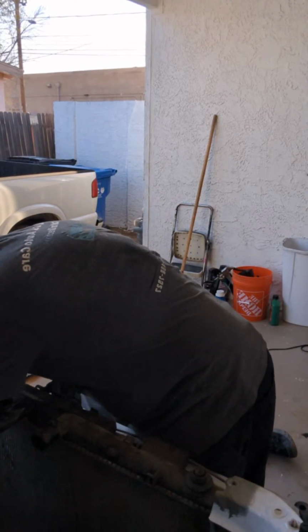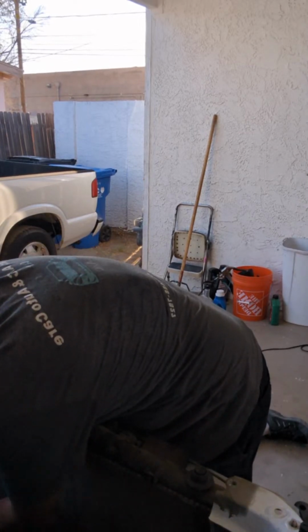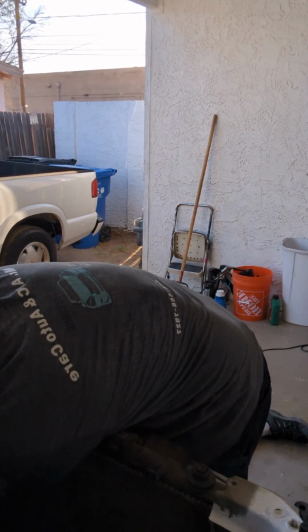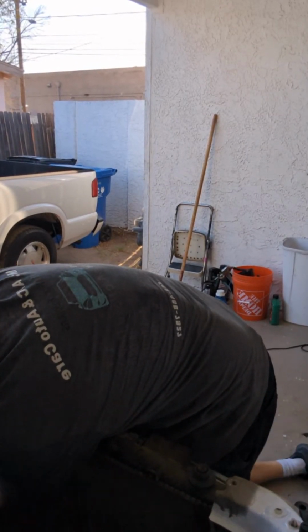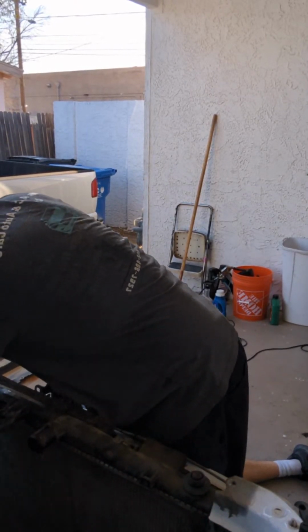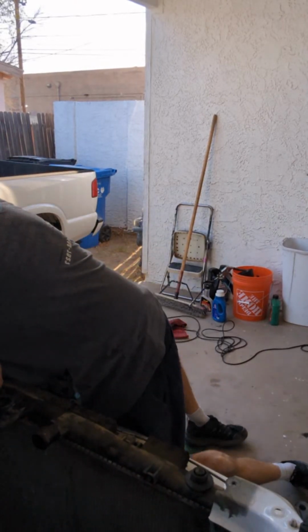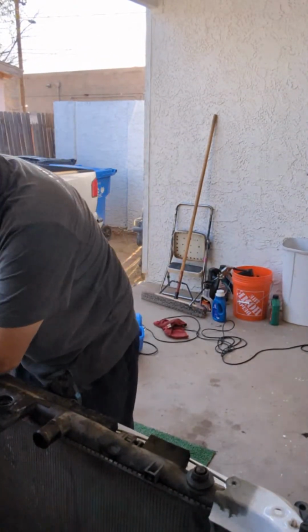Pull the whole thing. The whole thing. Everything. Almost. I can't stand these snap clamps, man. They suck.